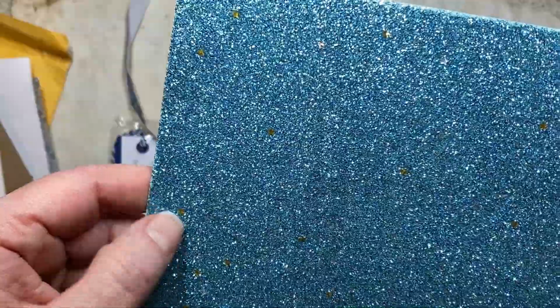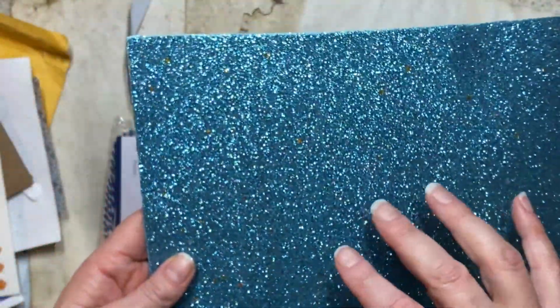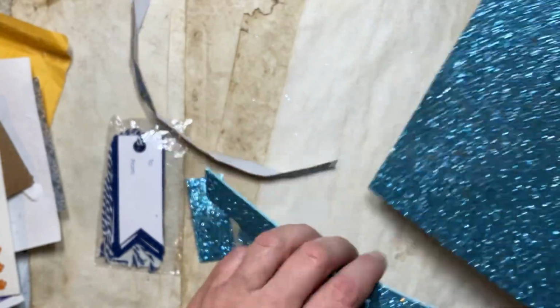Okay, it's glitter foam. It must be, it's like that Queen and Company one that I have, but then it also has gold stars on it. See them? I don't have any product this color. I'd like to know more about how to obtain more if I want more. But this is probably a lot, right? This will keep me busy for like a year.